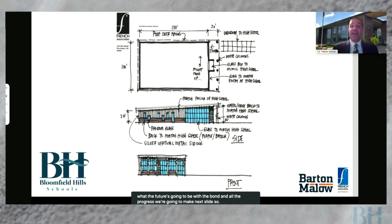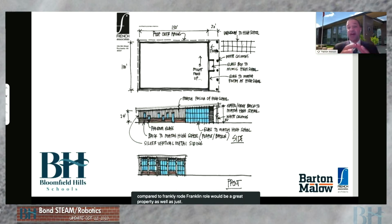So if we did have it on the high school property, French did a quick drawing at no charge for us. Maybe it has some of the pieces that are really neat and unique about the high school, so it matches. Maybe it doesn't. Maybe it's a different type of building that's more futuristic. Again, the options are endless if we bring it to the high school property compared to Franklin Road. Franklin Road would be a great property as well. It's just that the facade and the facility are already there. Next slide.